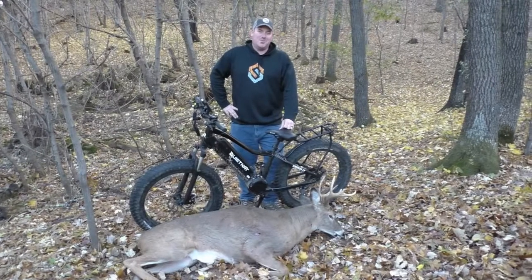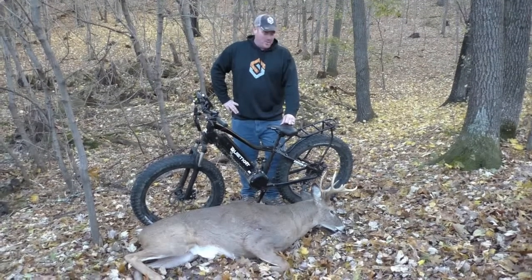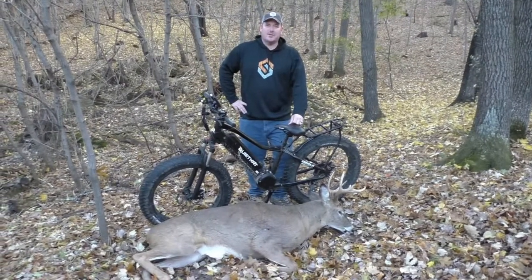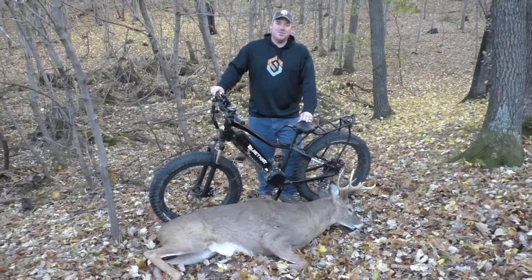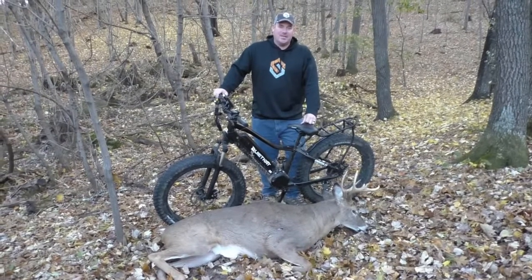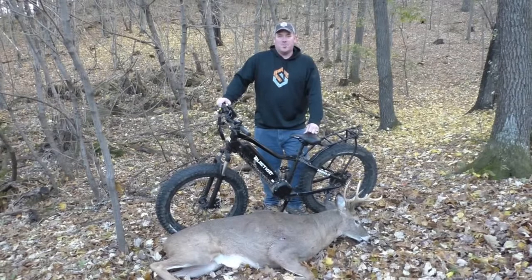So, archery season 2018. My oldest son Gunner had luck last night shooting this 9-point buck on our property here in Hixton, Wisconsin. Snuck in here in the Quiet Cat. This is our first season using these bikes, and I gotta tell you, it's just amazing with how they've changed our hunt. They're so worth the investment.